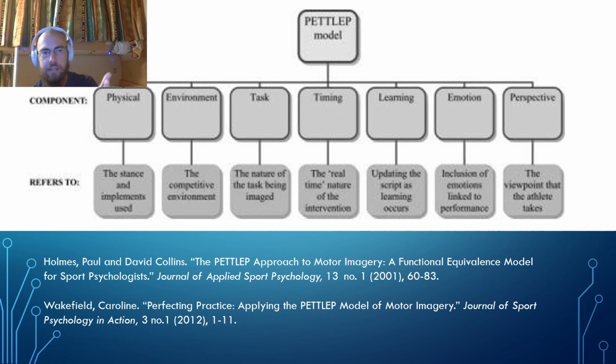From this model, Holmes and Collins suggest that most of this imagery should be done through first person, meaning to do this combination of memory and imagination from your own mind's eye of what it looks like to be in that position to do that. But they also leave room for, in certain applications, it might be relevant to have a third person model as well. I suggest that music is one of those models.